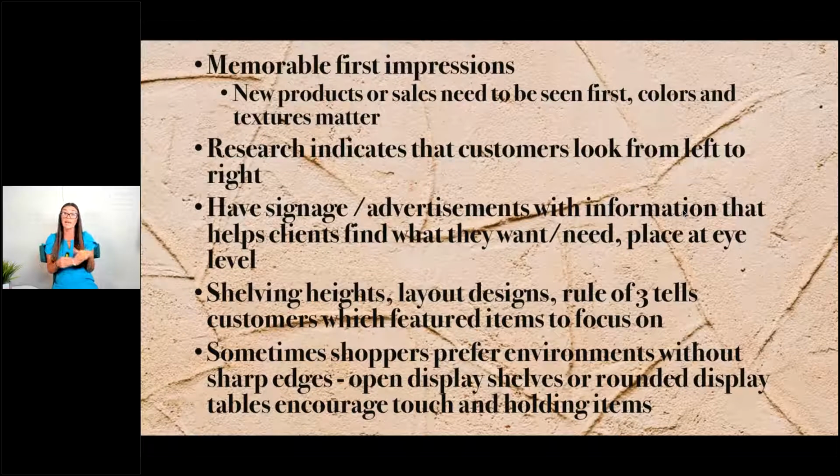Research indicates that we actually look from left to right. So if you walk into a store, my examples are always of Ulta, and that doesn't really work out because the checkout desk is kind of to your left, but that is the first thing I look at. I look at the checkout desk, mainly because someone is always there saying hi and bye. So that's the first voice you hear. So you look over to the left and then you scan everything else.